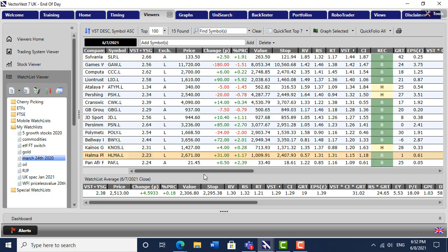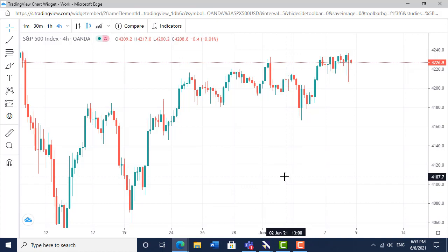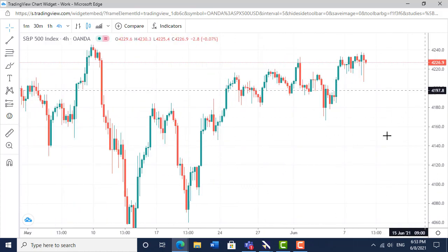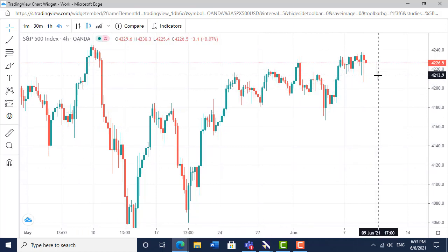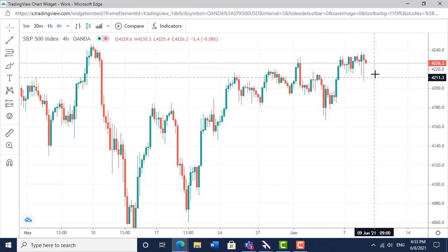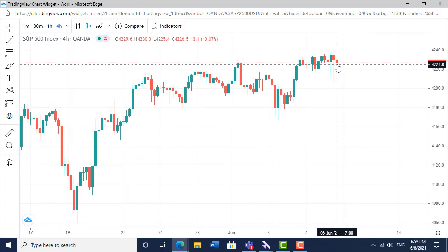if the market breaks up. I would like to see the S&P itself push well above 4,200. There is the S&P as we speak. That's a 4-hour chart, and this is the overnight market. As you can see, the market has come back to fetch orders here and run stops here pretty much for the last couple of days. I'm still holding a long position here.